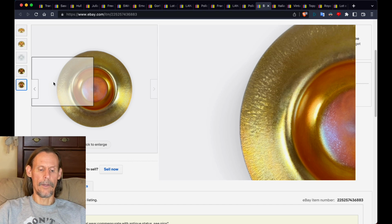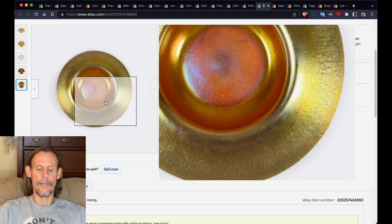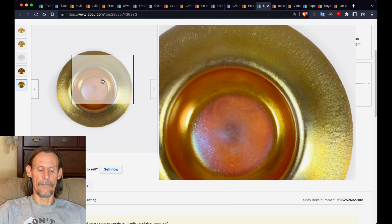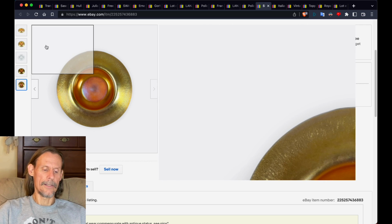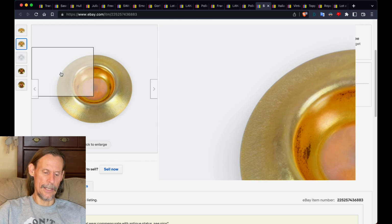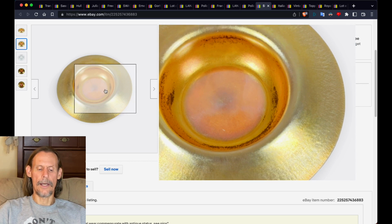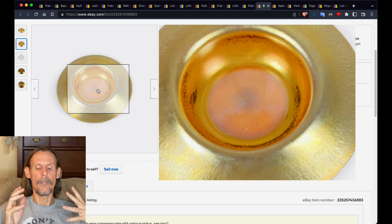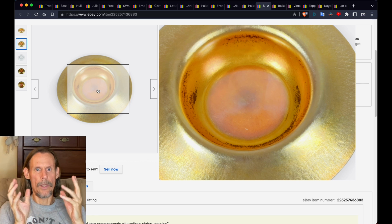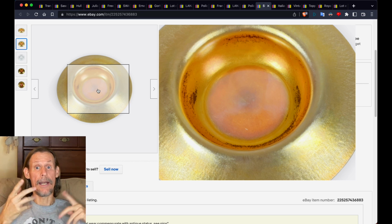If you look at it from up high here, you see where you've got that really beautiful gold, and then it goes to a nice darker center. And that's a little bit more true to color. But in reality, it's really more like this. And again, it's got that illusion of darkness inside. So I guess what I've learned from this is that this gold Aurene inside a bowl is really hard to photograph well. And so if I have a piece like this again, I will maybe shoot it in natural light.